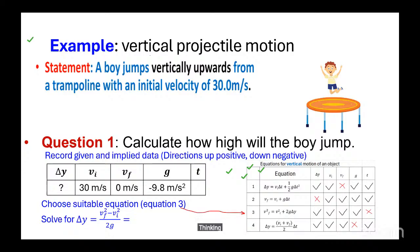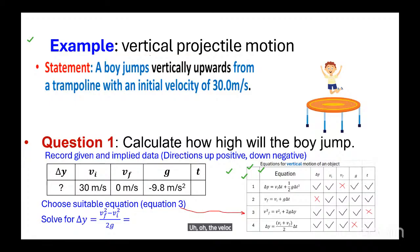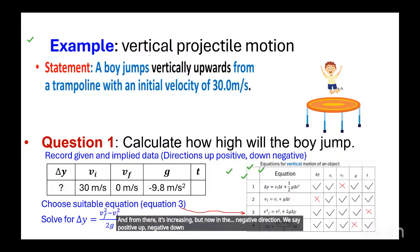Thank you, Ntatelo Tswalo. Thank you, doctor. What the doctor is saying is crucial. You need to say the velocity is decreasing until it gets to 0 meters per second. And from there, it's increasing, but now in the negative direction. We say positive up, negative down in this case. Like I said, if you are not told otherwise, take positive up, negative down.